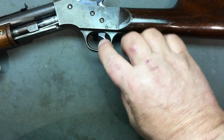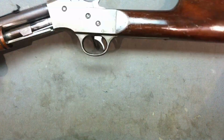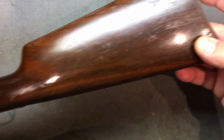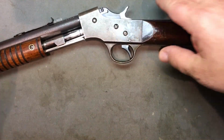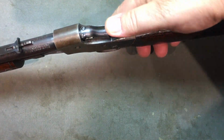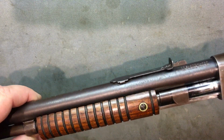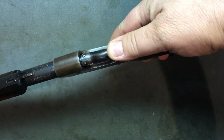And an oddly shaped trigger. The straight stock with a short top tang, a little bit of a longer bottom tang, and a steel butt plate. And there you go. I mean, on the stepped sight right here. Got everything. It's all there.